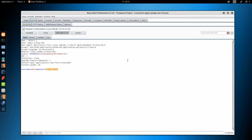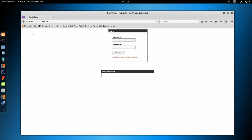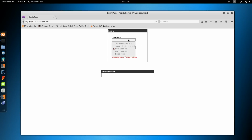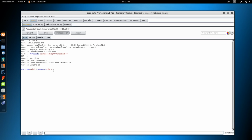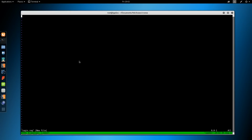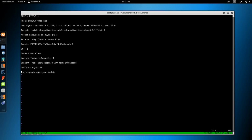URL encode this. Forward this off. And nothing. So the next thing I'm going to do is try to SQL map this. So admin, submit, copy, and then create the login request. And we'll be able to point SQL map at this login request.